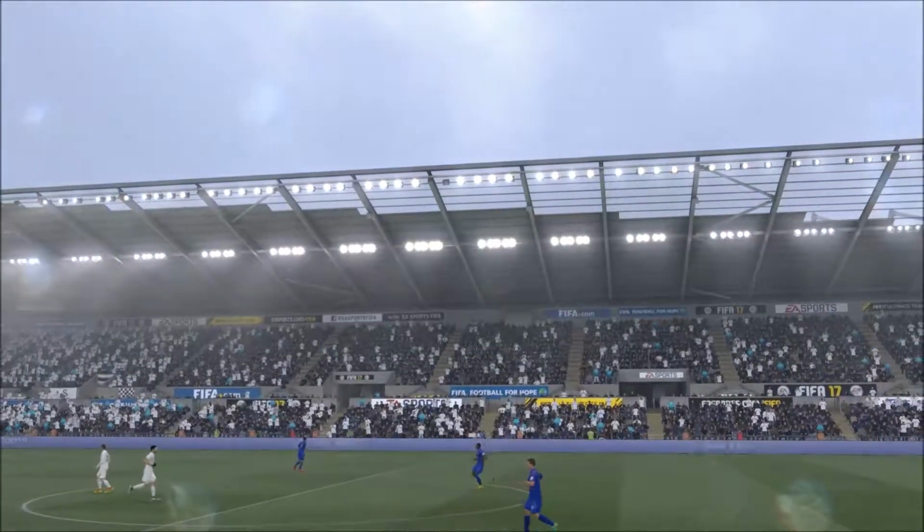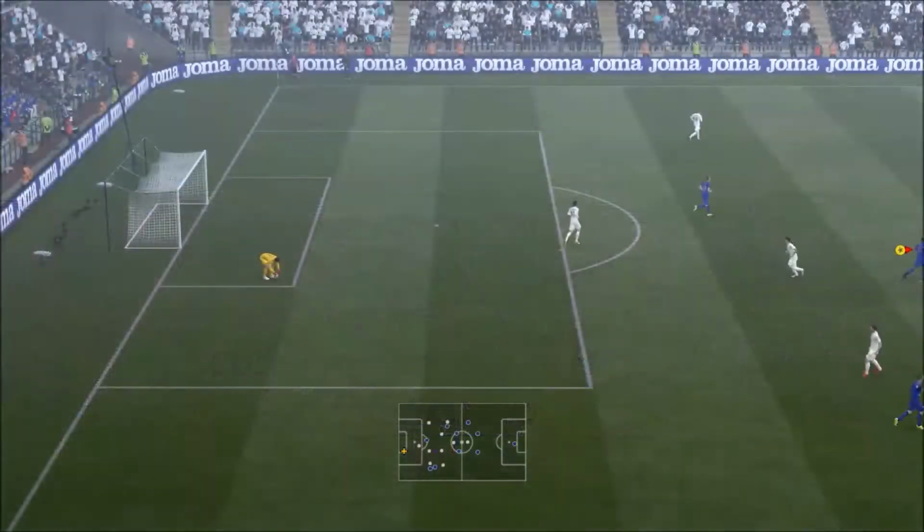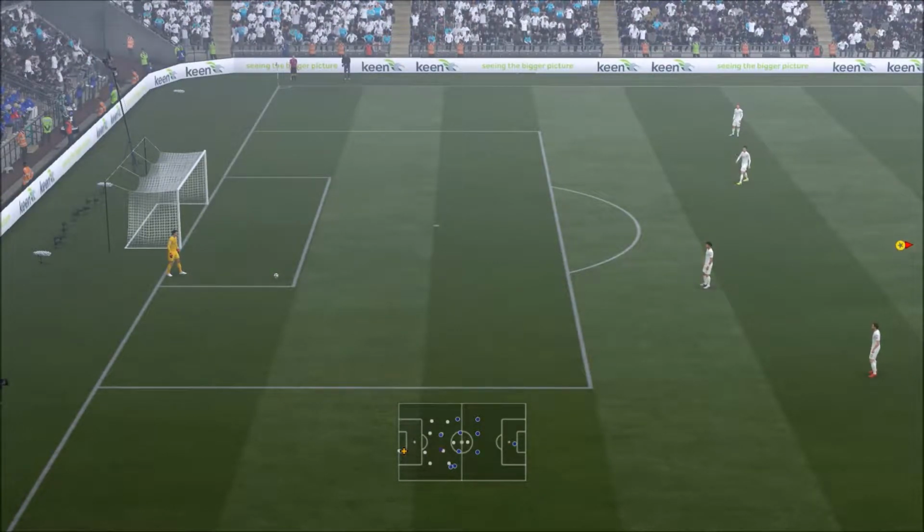Just worried about the rain only in that it's impairing a bit our visibility of the proceedings out there on the pitch. Yeah, we're nice and dry up here, but unlike the players, who will be pretty wet after 5 minutes.